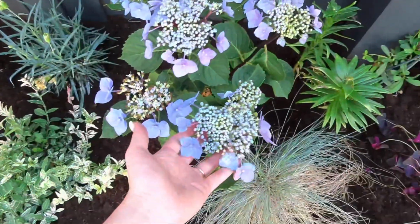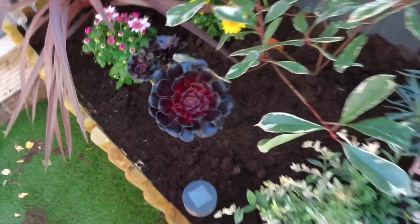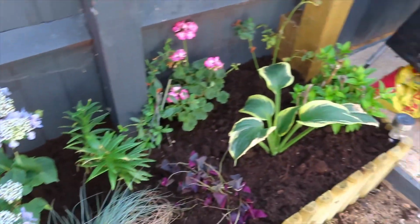This one's still my favourite. I do really like this. I think this is cool. Can't remember what this is called, but very lovely. Very pleased.